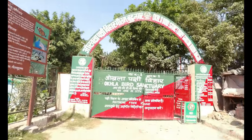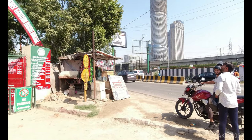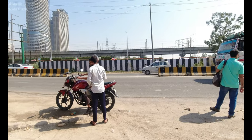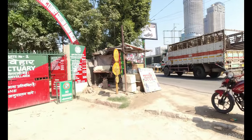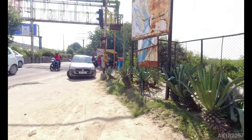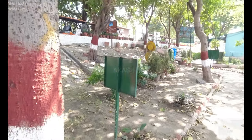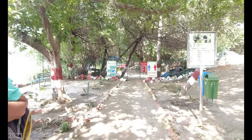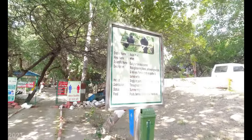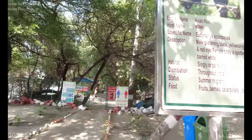The Okhla Bird Sanctuary and Surajpur Reserve Forest were shut in March 2020 when the district experienced its first COVID-19 cases and a nationwide lockdown was imposed. Both the habitats were reopened on September 15th with advisories. Moreover, the website of the sanctuary continues to display ₹500 as a camera fee for Indians and ₹1,000 for foreign nationals.